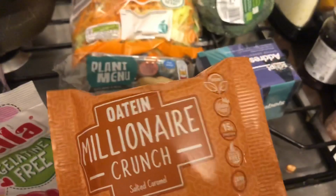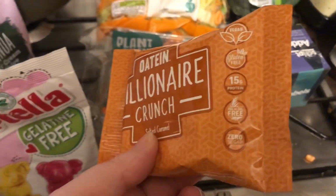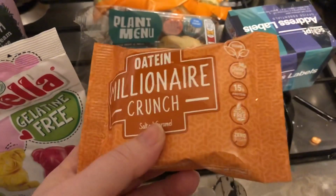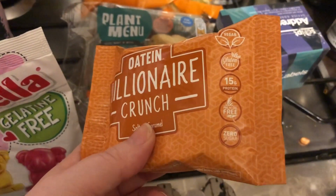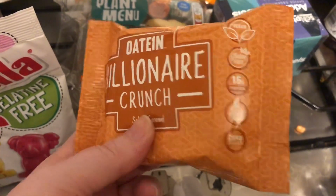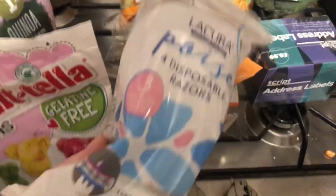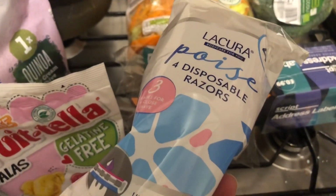I then got this Oatine Millionaire Crunch Salted Caramel protein bar. These are not cheap, even nowadays it was one something. Vegan, gluten-free, 15 grams of protein, palm oil free and 0 sugar. That's for a day where I don't have enough protein.